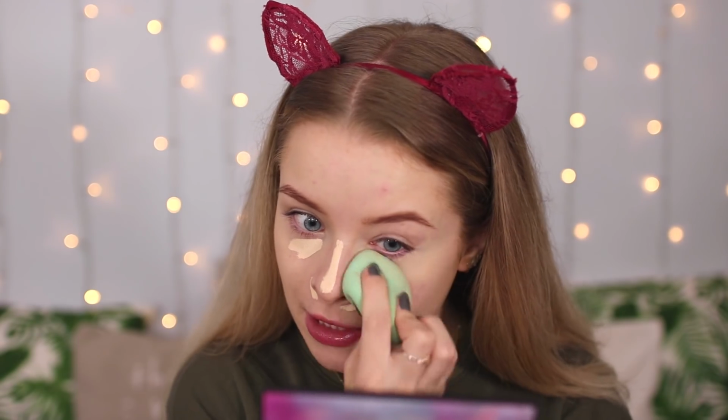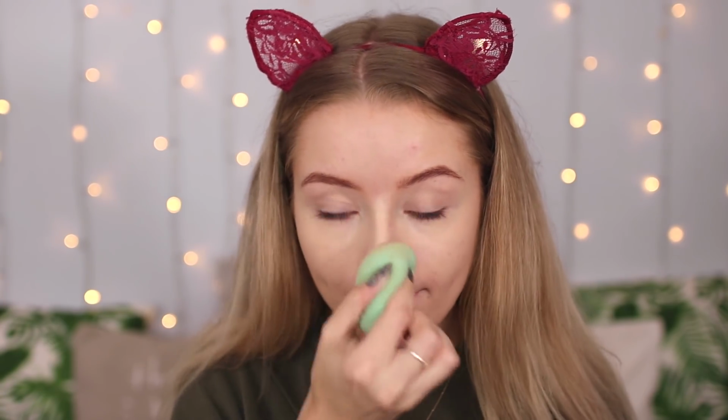I would normally do more concealer than this, but somebody in the comments told me that it's really full coverage and you just need a little bit. Wow, okay, yep. Oh, okay, it definitely dries quickly. So it does seem like a pretty matte concealer. I wouldn't say it's full coverage. I can still see some of my under eye bags.